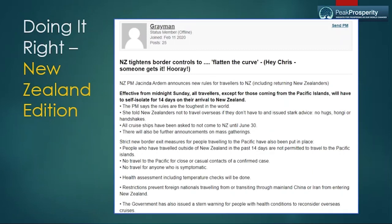All right, let's talk about doing it right, based on that data. New Zealand, the Doing It Right edition. This comes from Greyman, posting it to Peak Prosperity. This just got posted last night, I believe. New Zealand tightens the border controls to flatten the curve. Yes. And so let's look at this.